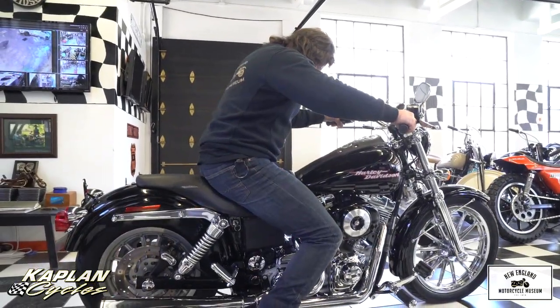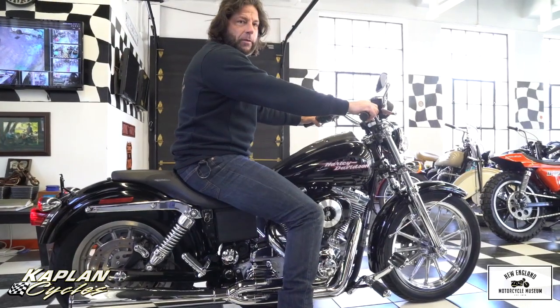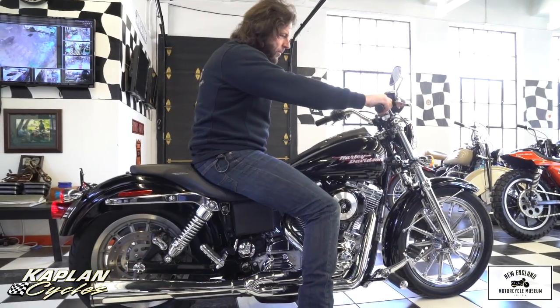And this is one of the bikes I'm eyeballing. If it's not sold before Daytona, I'm bringing this bad guy down to Daytona myself, because I would love to ride this in for a week. So good luck bidding on the bike. God bless America. I'm going to ride her into the showroom.